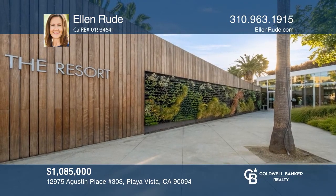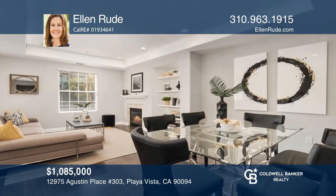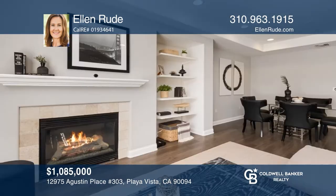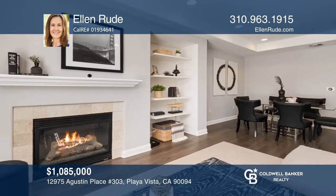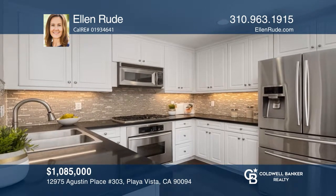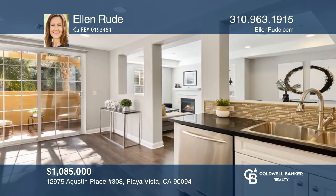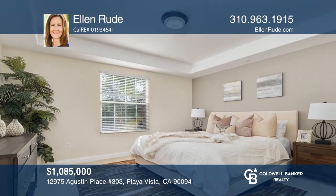Luxury awaits you in this gorgeous two-bedroom, two-and-one-half bathroom unit in the Carabella Complex in Playa Vista. It features an open floor plan and a spacious living and dining area with oversized windows and a cozy fireplace. The home also includes a remodeled kitchen with abundant storage, stainless steel appliances, black quartz countertops, and custom white cabinetry.